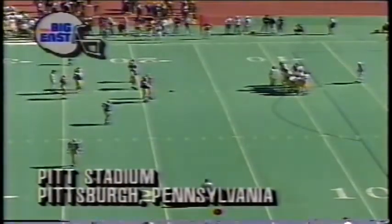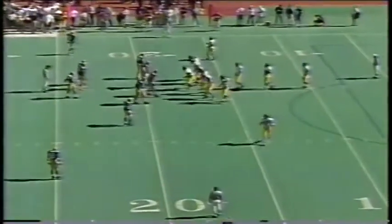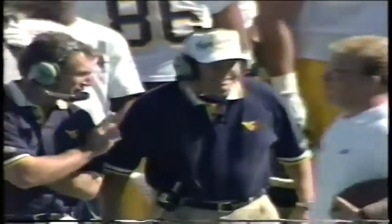Big East Football Conference Game of the Week from Pitt Stadium. A lot of scoring here in the first half. It's 33-19 West Virginia. Ted Johnson has thrown the ball well today, but not on that one. They had Vanterpool. Looked like he was looking for more of a slant a little bit closer. Vanterpool saw that he had an angle, maybe could catch it and keep going.